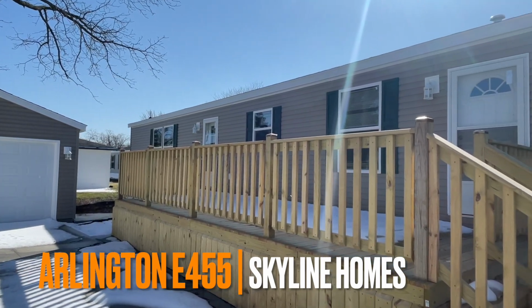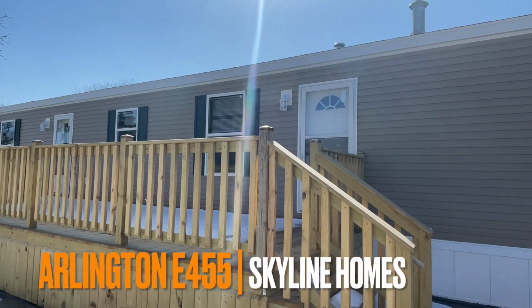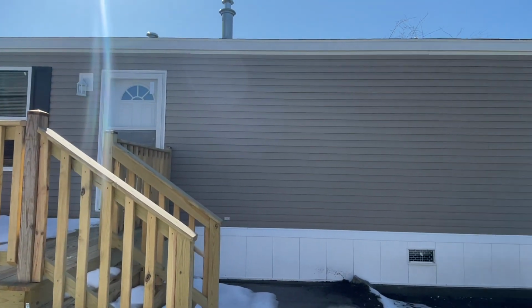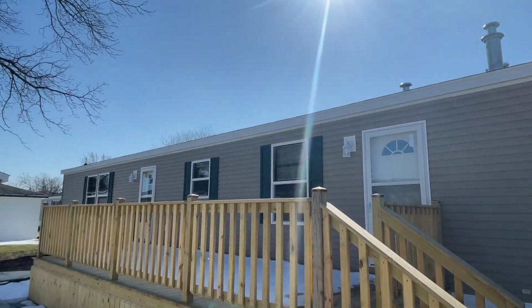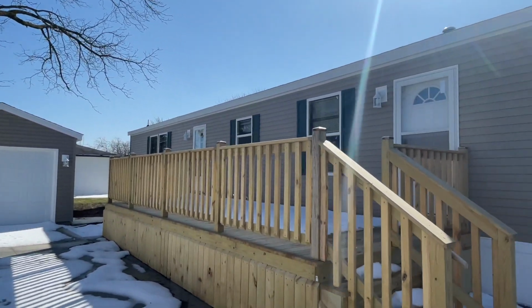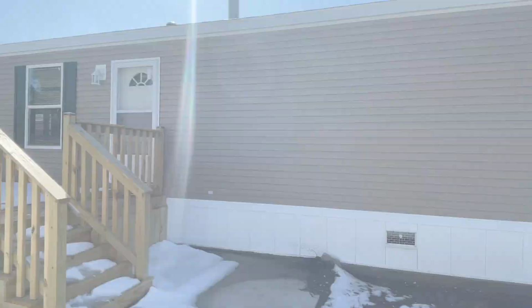Hello, and today we're going to be looking at the Arlington E455 by Skyline Homes. This is a manufactured home. This home is 1,085 square feet. It's got 2 bedrooms, 2 bathrooms. It is a ranch style manufactured home. Anyway, I was actually inspired by this home.